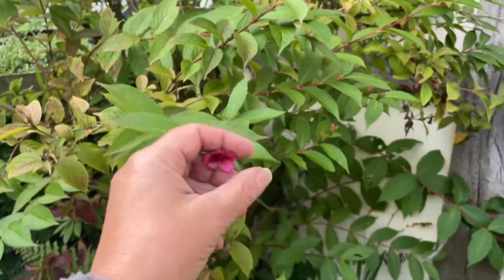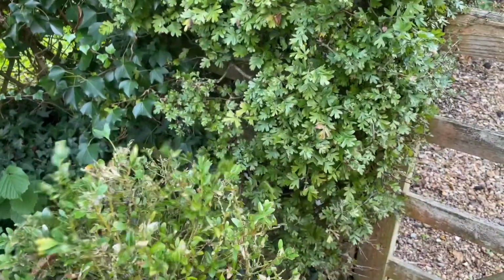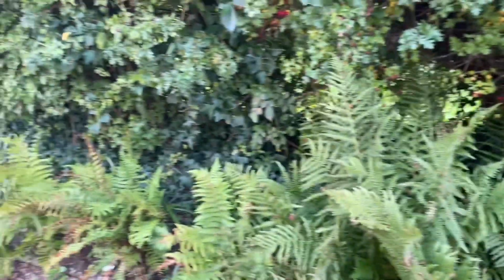Crazy world, the way Julia's in flower. Yeah, the poor Buxus didn't survive. I'm gutted about this one. Bloody box blight. Tidy up hedge time is soon.